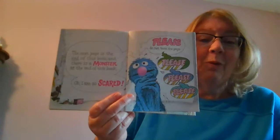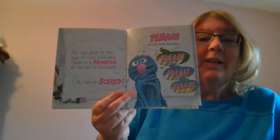Did you find out who the monster was at the end of the story? You did? Can you tell me? Tell me who the monster was. If you can't remember, we can turn to the next page. We can turn to that last page. First I want to ask you, do you think it was Snuffleupagus or Grover or Big Bird? Did you say Grover? You are right. The monster at the end of the book was Grover.